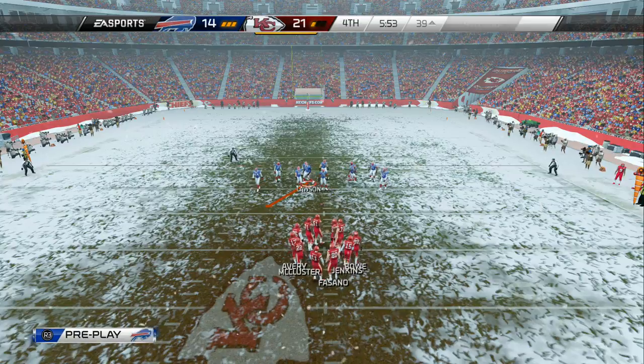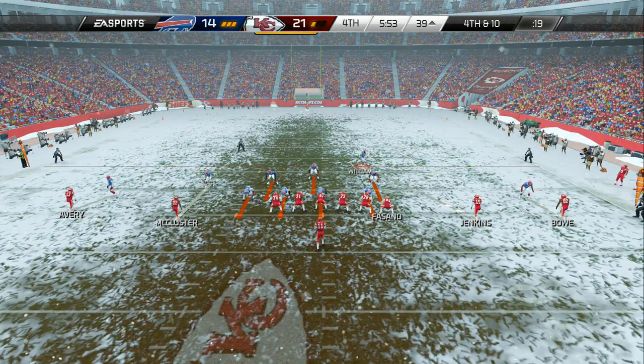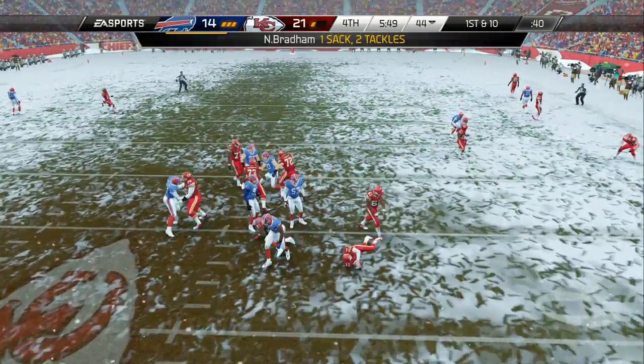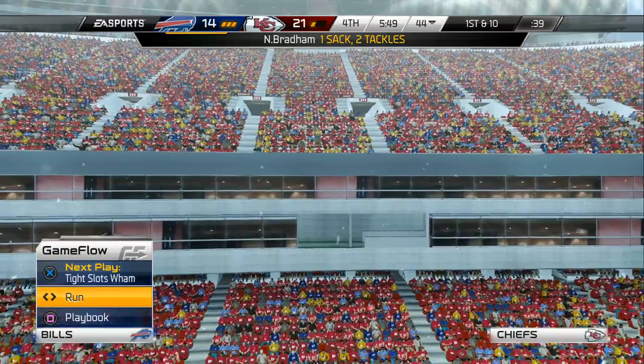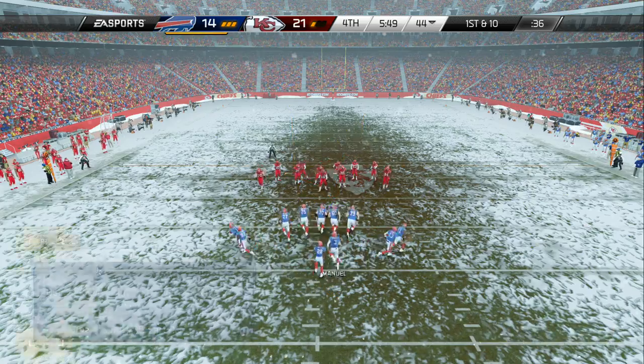Jenkins lined up in the slot. Alex Smith's going to take it from the shotgun. Ooh, they failed to pick up the first, and the ball will go back to the other side.